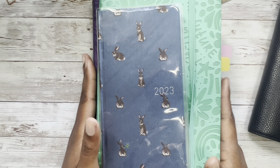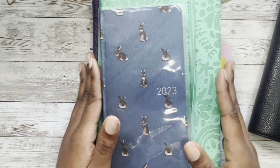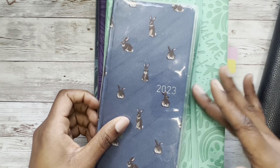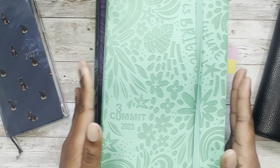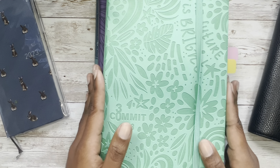I did a count, and I started out with about 15 planners and notebooks all together, which was a lot. Now I am down to 4. I decided to keep the Hobonichi Weeks because everybody wants to hop in and out of Hobonichi Weeks. I kept the 2023 Commit 30. I was able to give the 2024 Commit 30 as well as all the other planners that I had away.